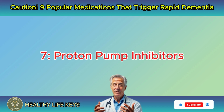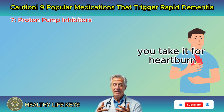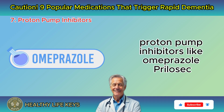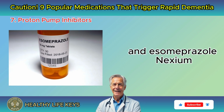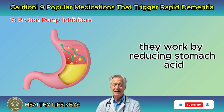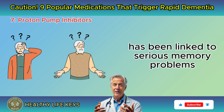7. Proton pump inhibitors. Could your heartburn pill be clouding your memory? You take it for heartburn, ulcers, or acid reflux, but could that little pill be quietly affecting your brain? Proton pump inhibitors like omeprazole, Prilosec, pantoprazole, Protonix, and esomeprazole, Nexium, are among the most common medications for people over 60. They work by reducing stomach acid, but long-term use has been linked to serious memory problems.